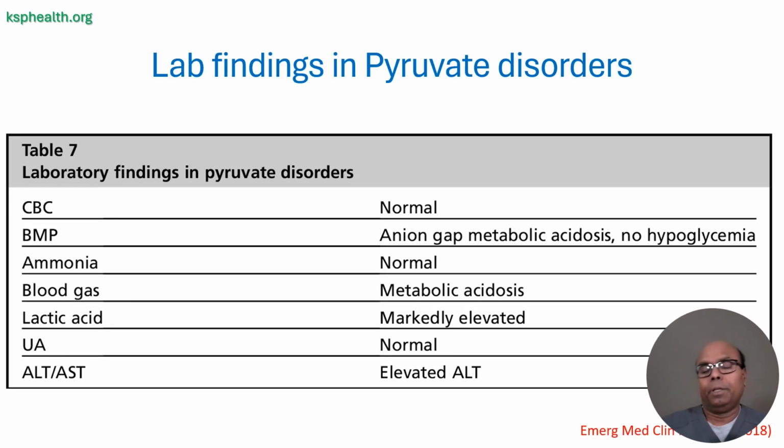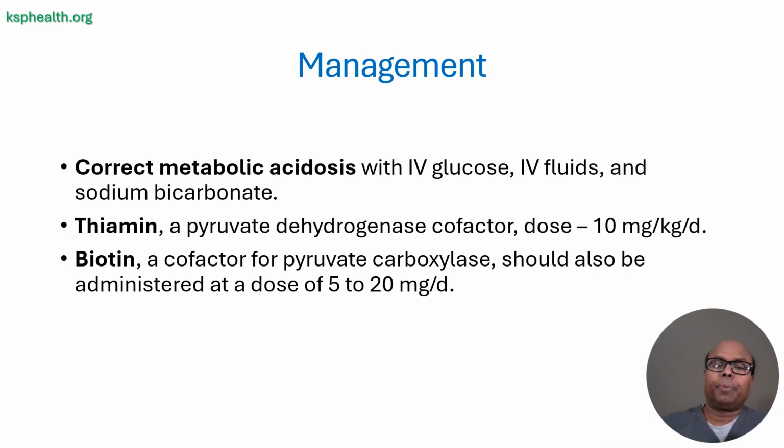The lab findings are as follows. They have metabolic acidosis, no hypoglycemia. Metabolic acidosis in the blood gas, elevated lactic acid, urine analysis would be normal, elevated liver function tests. The management, again, is to correct metabolic acidosis with IV glucose, fluids, and sodium bicarbonate. These patients respond well to thiamine, a pyruvate dehydrogenase cofactor, at a dose of 10 mg per kg per day. Biotin is a cofactor for pyruvate carboxylase and should also be administered at a dose of 5 to 20 mg per day.